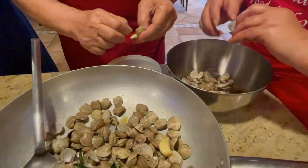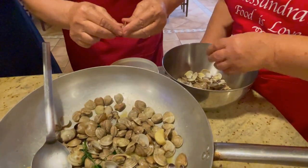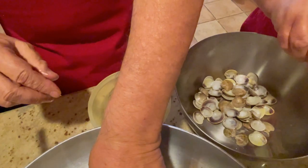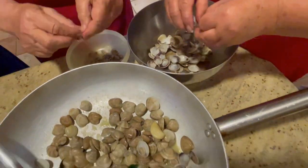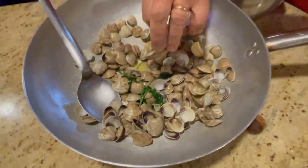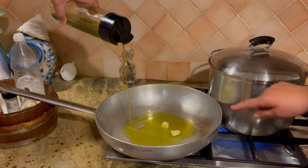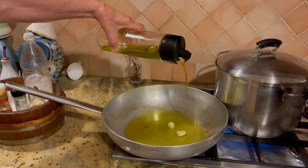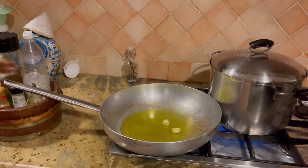They're removing the clam out of the shell. Otherwise, if there are too many shells, you don't really enjoy the spaghetti. They're doing a great job. A beautiful large frying pan with whole cloves of garlic so they can be removed. That's a little bit of the difference here in Italy. They tend to add the garlic and remove it.